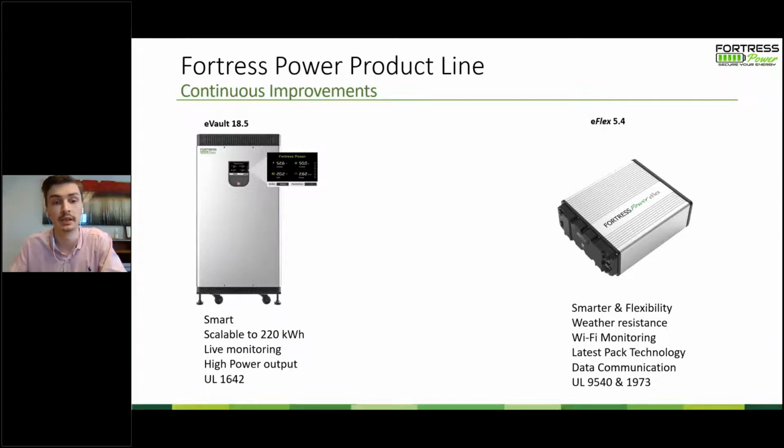You can see here it has an LCD display, which will show right on the front the voltage of the battery, the current input and output of that battery at that time, the state of charge, and the power in kW. It has a very high power output, so that means you can power more AC loads with an eVault in comparison to some of the other battery options out there.